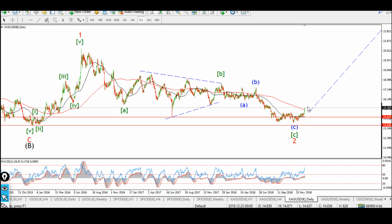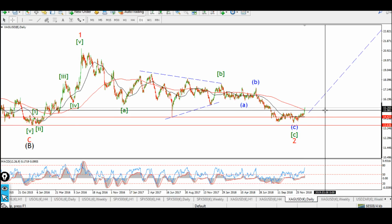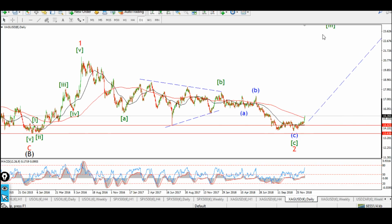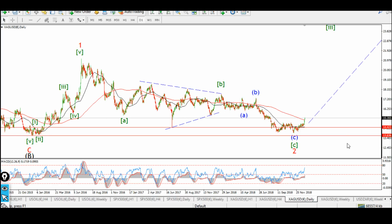But the fact that we've broken that $15 mark, which I've been pointing out for quite a while as a bullish indicator, and we're ending the week again on a green bar. So I think finally we could call wave 2 complete, and we're moving up into a third wave, just like gold. It should be quite a long-term move to the upside in silver.